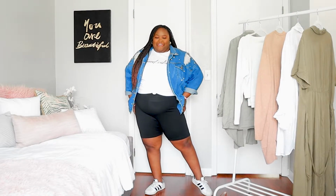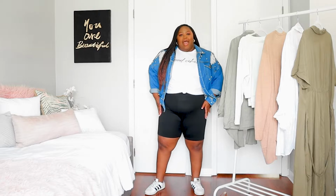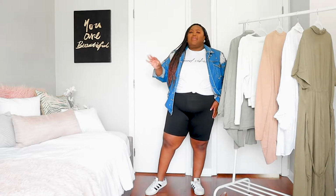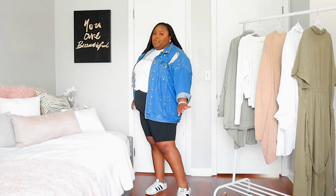I avoided biker shorts for the longest time, and now I'm obsessed. I got these from H&M, and I feel like the reason I was so against biker shorts is the way that people were styling them. Honestly, you have some who style them too short. I prefer that with biker shorts you have something that covers your bottom.